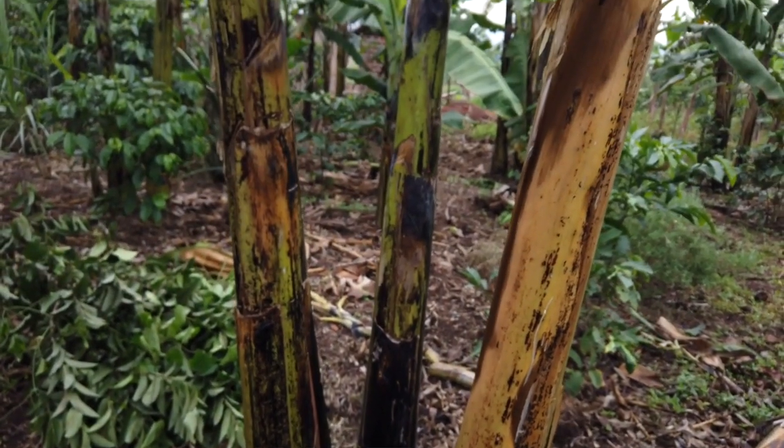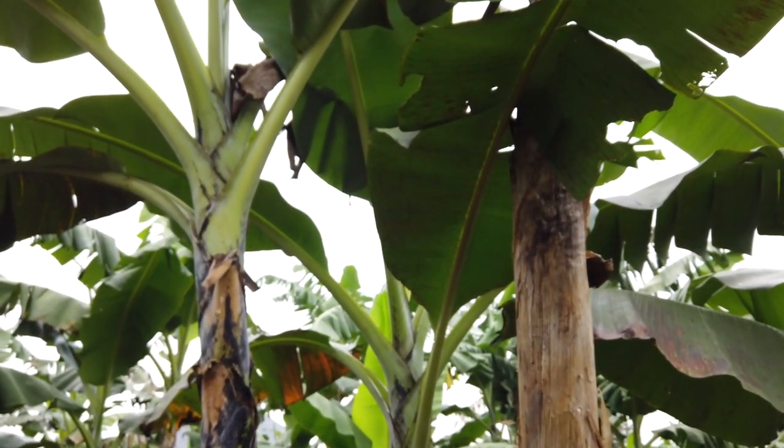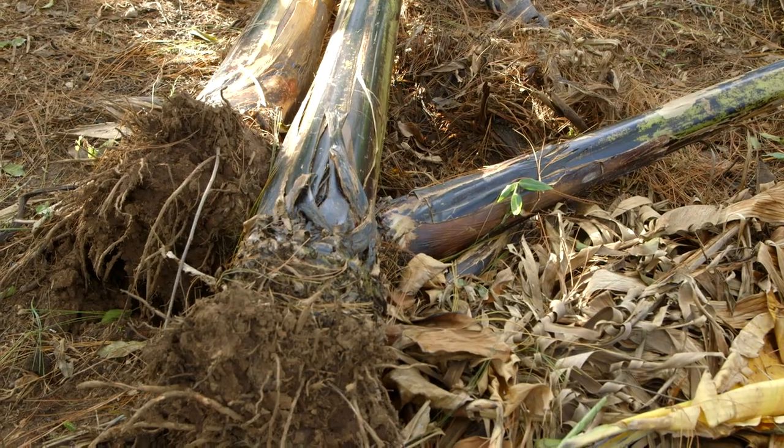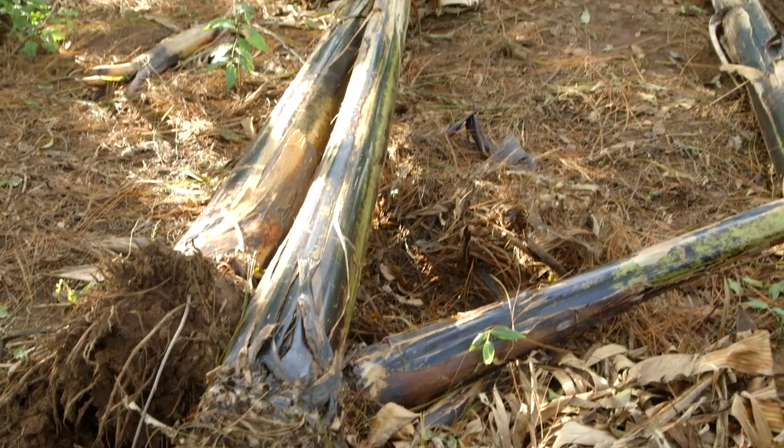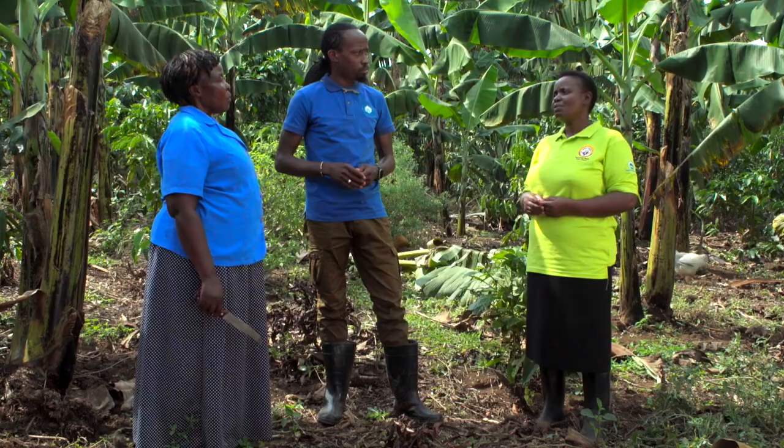So, do you have pests or diseases in your plantation? I do. I have banana weevils and nematodes. The type of bananas we have here, we call nachitembe. They are very susceptible, both to nematodes and to weevils, compared to other varieties like the empologoma type, the chisansa. They are not as susceptible as these local ones.